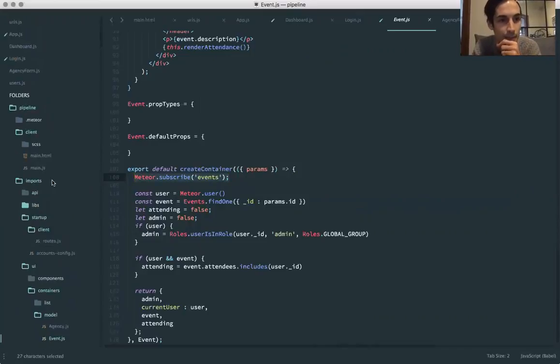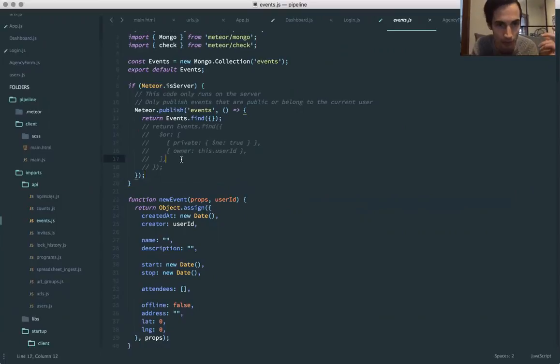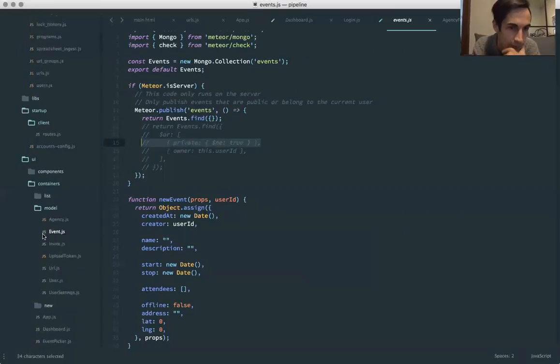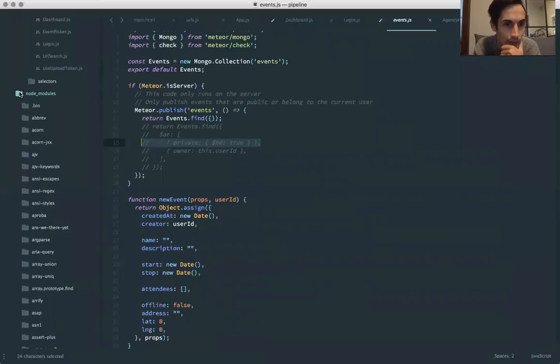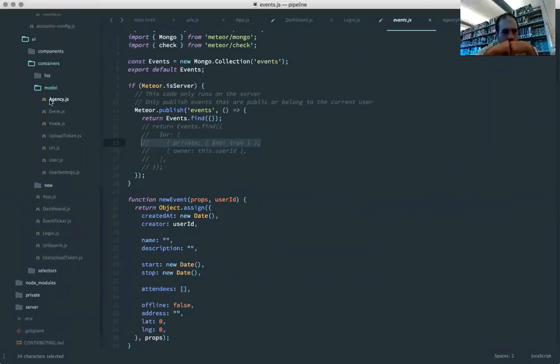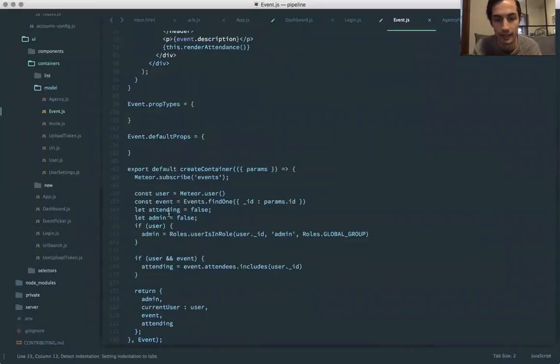So in our API folder, we declared, we published a feed called events, which is just a list of all the events, without any changes or anything. Clearly, we're making some work when private events happen. And then inside of our container, wow, node modules, you're a big folder. Inside of our event container, we're actually subscribing to changes on that.